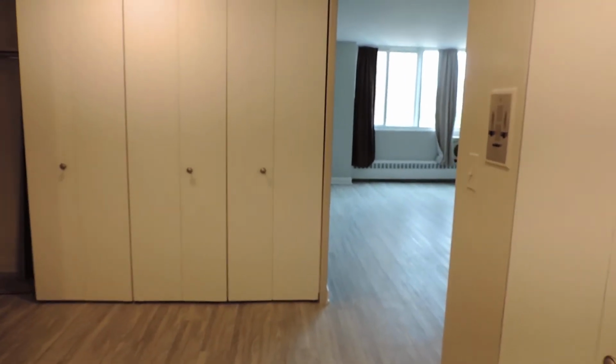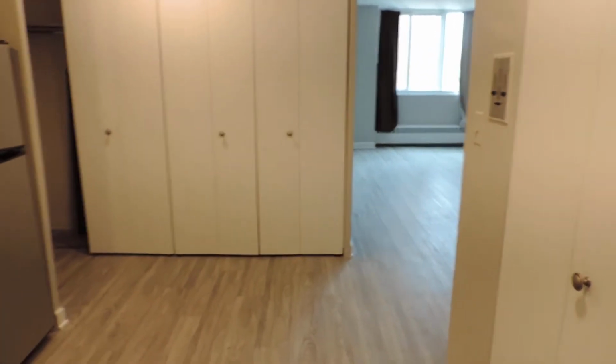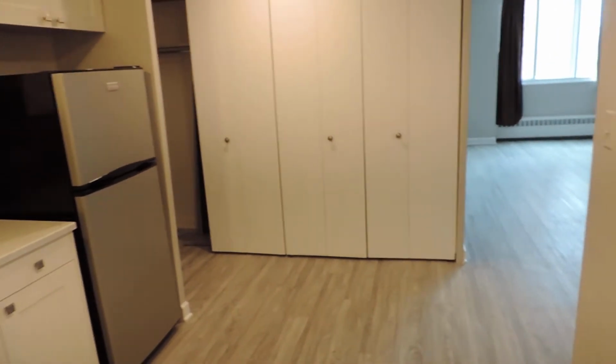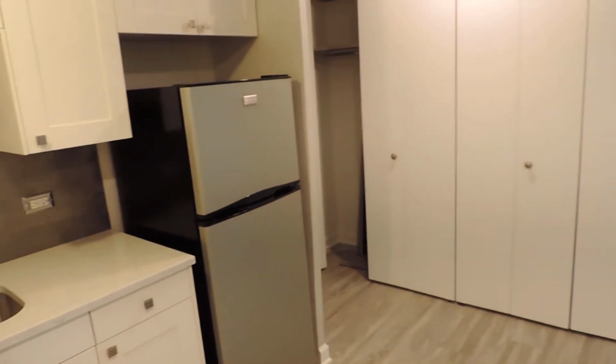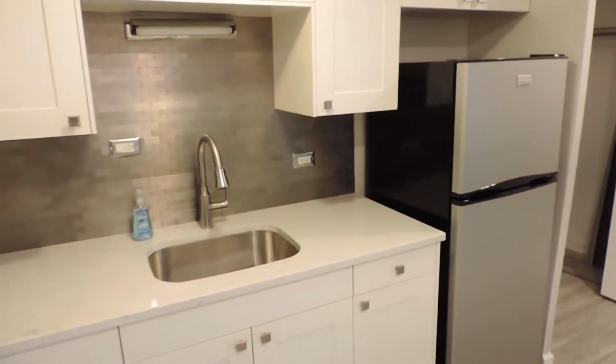We're just about to enter 1516 Hinman. It's a big studio on the sixth floor. The unit number is 605, in the middle of downtown Evanston. It's actually just to the east of downtown Evanston.